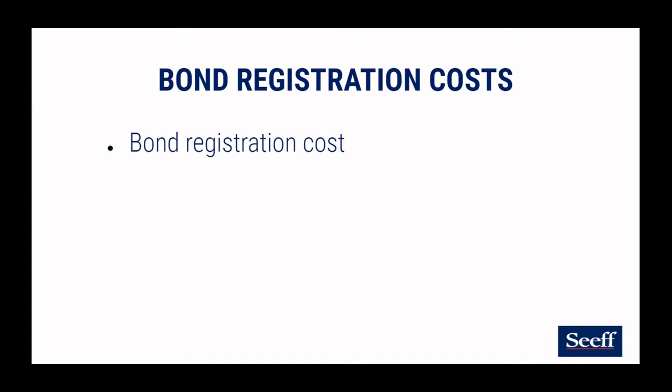The amount is going to vary according to your home loan amount, but the fee is based on the tariffs recommended by the Law Society. It's going to differ slightly from one law firm to another. This will be paid once off before the registration of your bond, and this will be paid to the registering or the bond attorney.